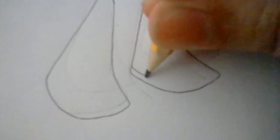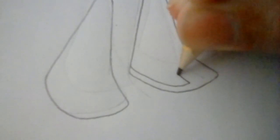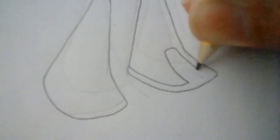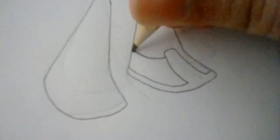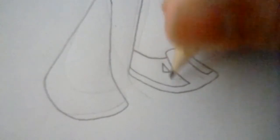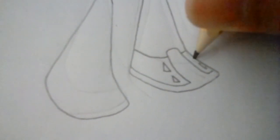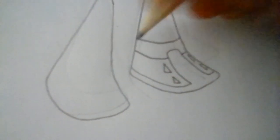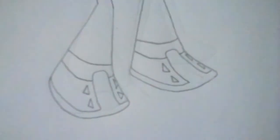You start from the bottom. Go around. Make a big stripe here. And then back around. Add some lines for the top of the shoe. Add some triangles on the same side. And then a sock. There we go. And then same on the other side.